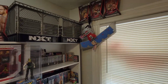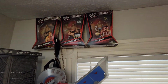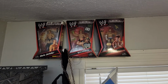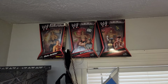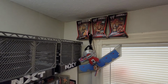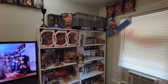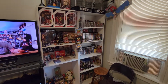Making our way over to the little corner here of the Hourglass Elites. I have not added to these in quite some time, but these are a couple of guys that I have had for a while now. They are obviously Jericho, HBK, and CM Punk, but 3 that I just could not part with in time and have always stuck by and stuck in the collection.